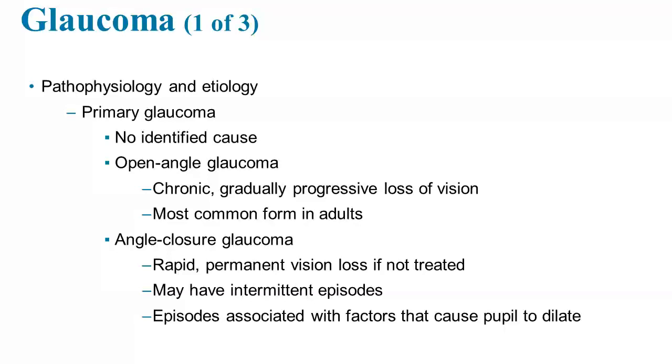And the increase in that intraocular pressure starts to damage the neurons of the retina and the optic nerve, and this leads to a very rapid and permanent loss of vision if it's not treated promptly. So that's the difference between the two types of glaucoma.